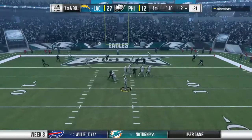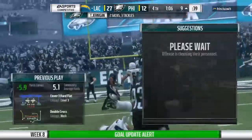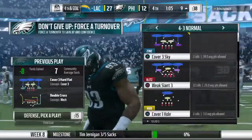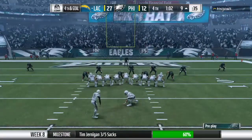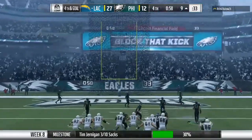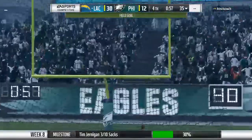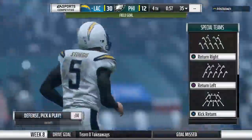Back to throw here. Eagle pressure, too much this time. Down he goes. Timmy Jernigan in there to pick up his 2nd sack now of the afternoon. And Sturgis able to knock it through. And that will make this now an 18-point ball game.